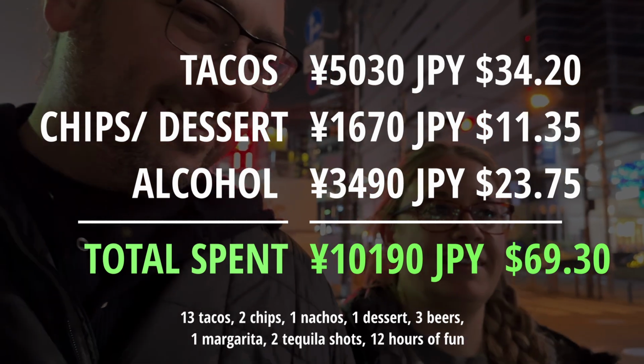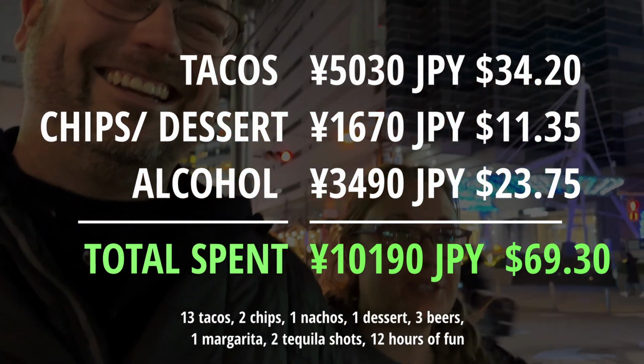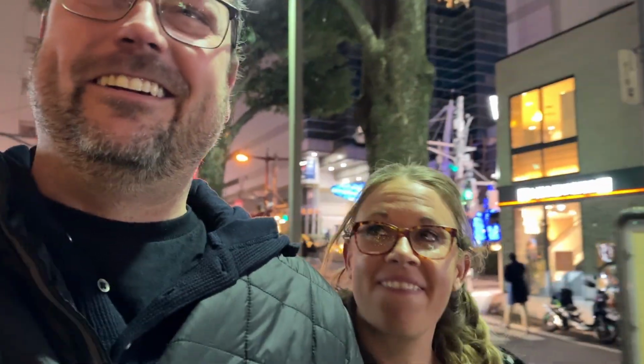Is that too many? We've been eating, it's 9 a.m. to 9 p.m. taco tour. You get 13 tacos for literally $80. Sign me up. It has been 12 hours of eating tacos. Man, well done. Yeah, I mean, that is a tour I would pay for. 12 hours, $80, 13 tacos. Let us know if we should make an Airbnb experience, a Tokyo Taco Tour with the Berks.